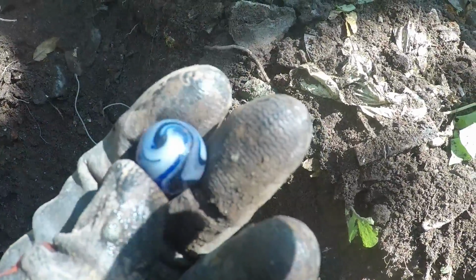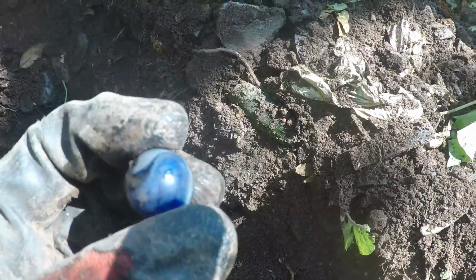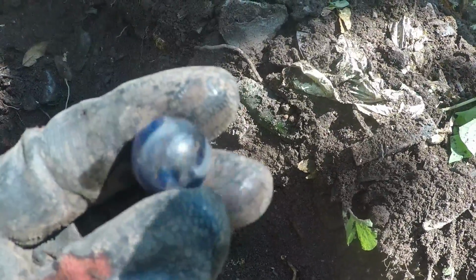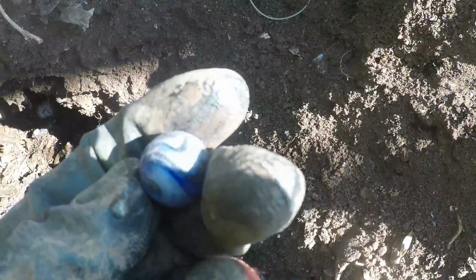Oh, folks, look at this marble. It's multiple different colors of blue with white. It's just amazing. It's just absolutely amazing. Wow. Well, anyway, I'll get back at you.